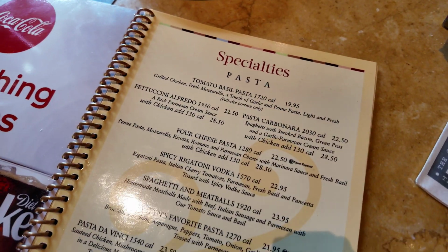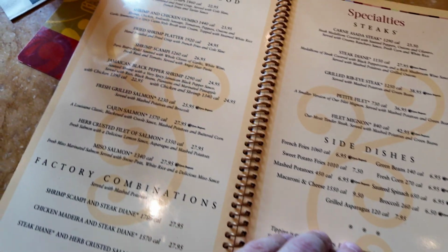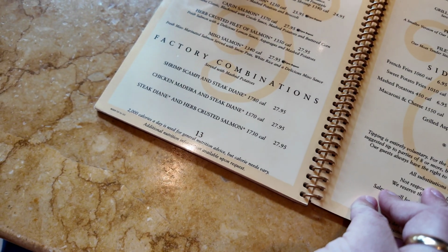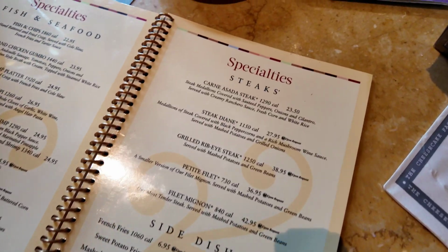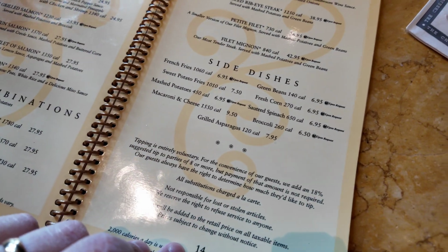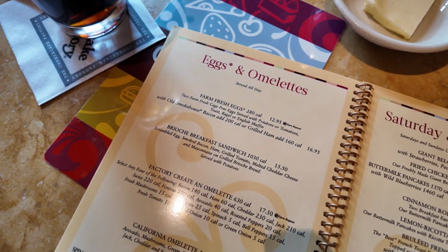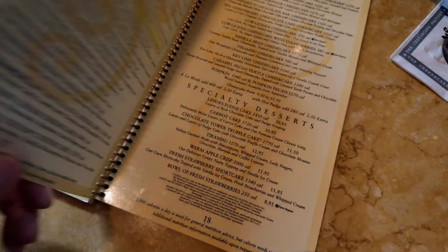Still on the specials, the pasta, loads of different types. Fish and seafood. And you've got combos as well, factory combos. You get scampi and steak, etc. Steaks, side dishes, french fries, your usual, broccoli, and then eggs and omelettes, Saturday and Sunday brunch, just goes on.